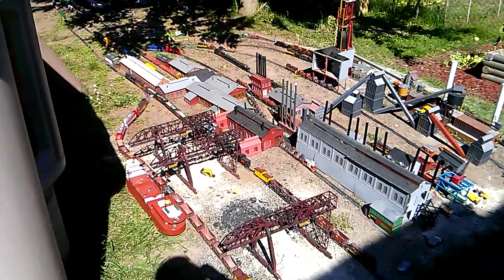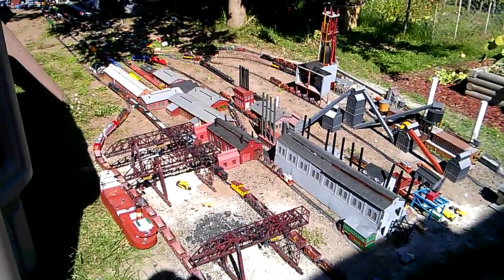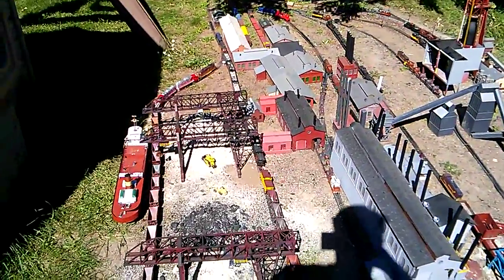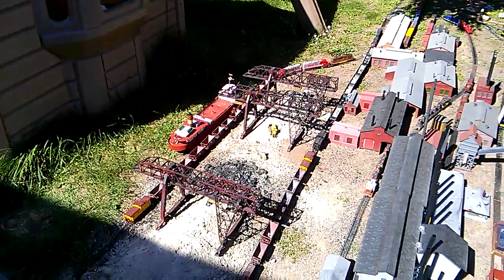It's the 14th of September. What you're looking at here is the Trainworld City Steelworks set up in its entirety. Don't have all the figures and stuff out. I apologize for my shadow kind of wandering in and out.